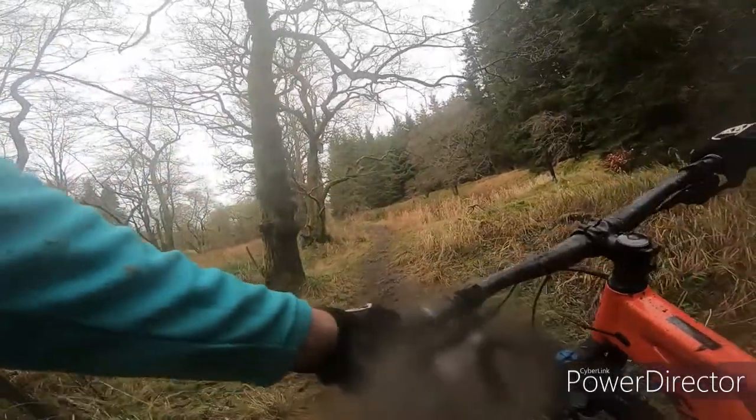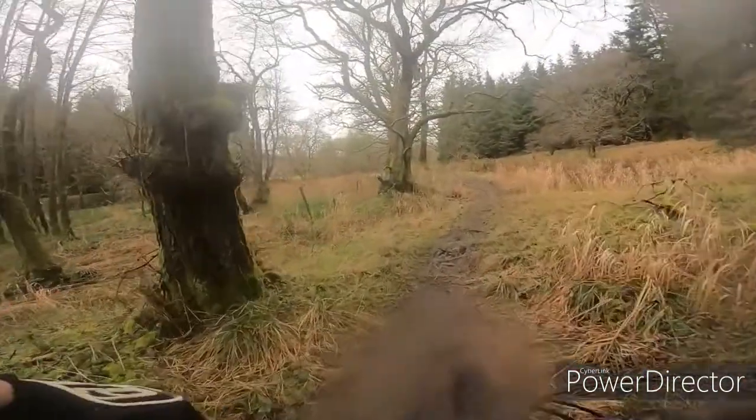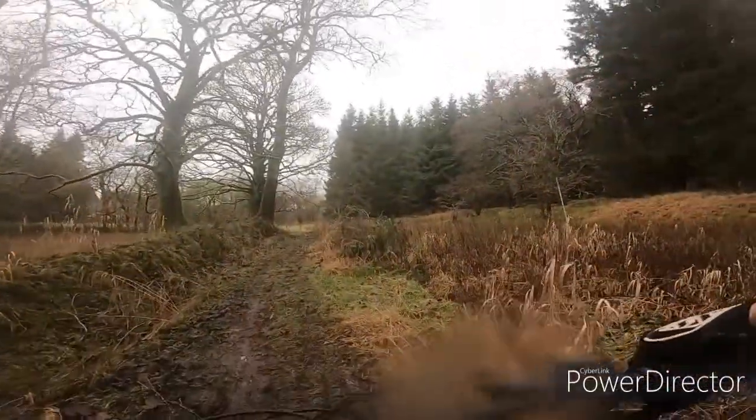So we'll come back when the boardwalk starts. Pretty sure the boardwalk starts here. It's more like a fire road, that last bit there. I don't remember much of this, because like I say, I haven't been on it for a few years.